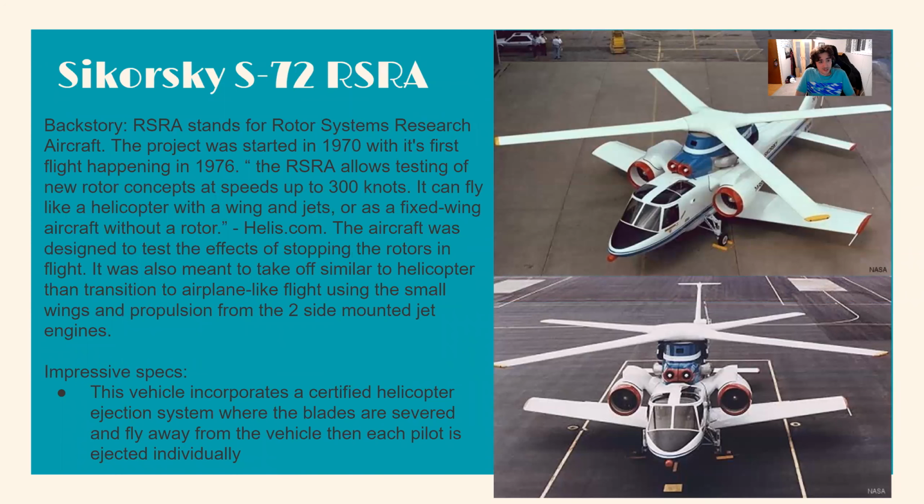And lastly on our list, we have the Sikorsky S-72 RSRA. The backstory for this unique aircraft is that RSRA stands for Rotor Systems Research Aircraft. The project was started in 1970 with its first flight happening in 1976. According to helis.com, the RSRA allows testing of new rotor concepts at speeds of up to 300 knots. It can fly like a helicopter with wings and a jet, or as a fixed-wing rotorcraft without a rotor.